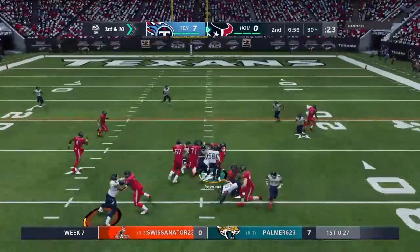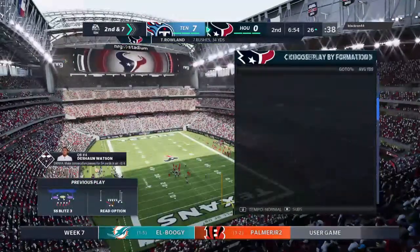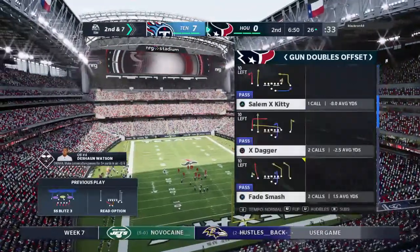From the shotgun now, here's an inside give. And he'll take this down just shy of the 25-yard line. He was brought down. 3 yards on the pickup there, and it'll be 2nd down.